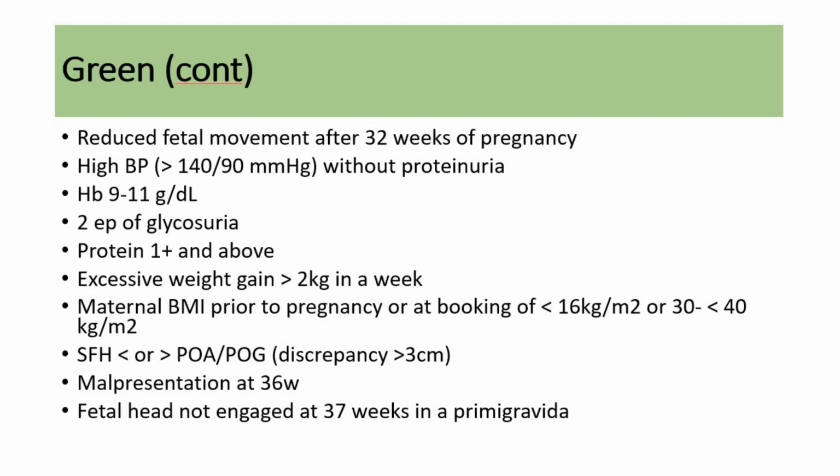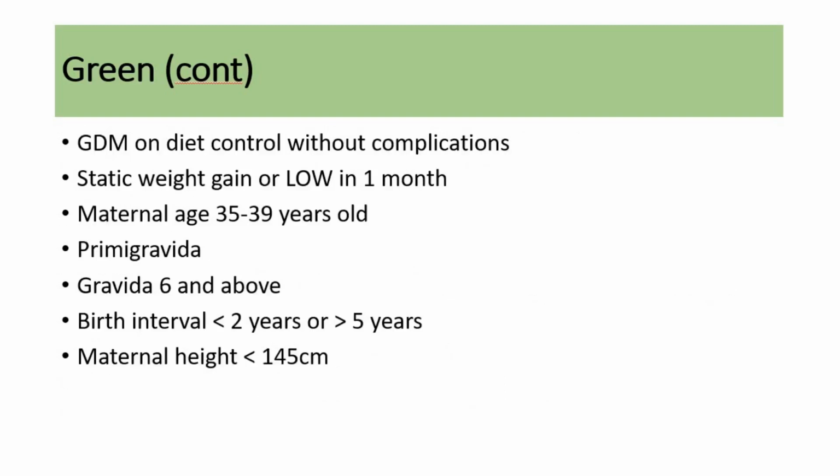Symphysiofundal height less than or more than POA or POG. Discrepancy more than 3 cm. Malpresentation at 36 weeks. Or fetal head not engaged at 37 weeks in a prima gravida. GDM on diet control without complications. Static weight gain or loss of weight in 1 month. Maternal age 35 to 39 years old. Prima gravida gravida 6 and above. Birth interval less than 2 years or more than 5 years, and maternal height less than 145 centimeters.